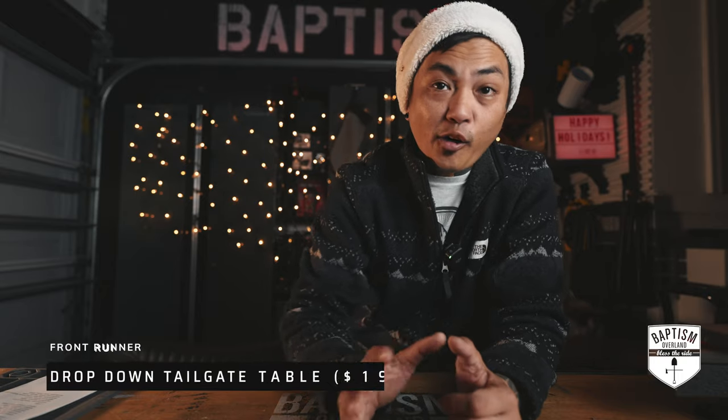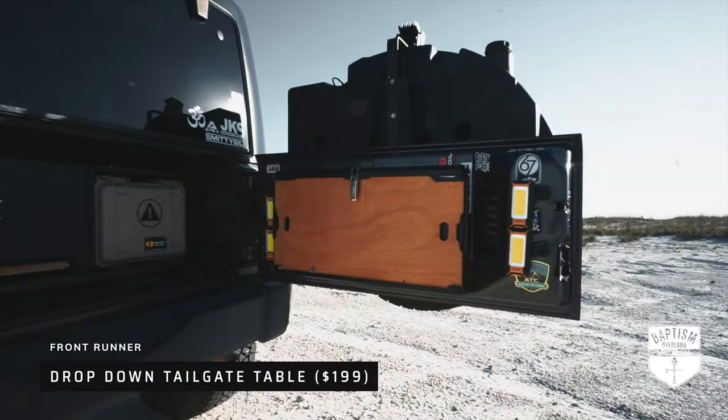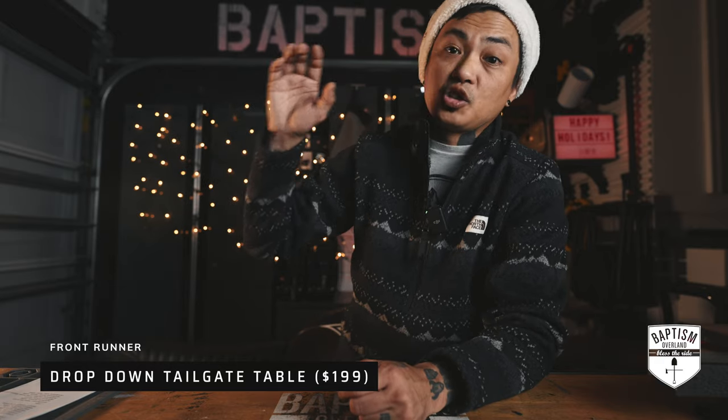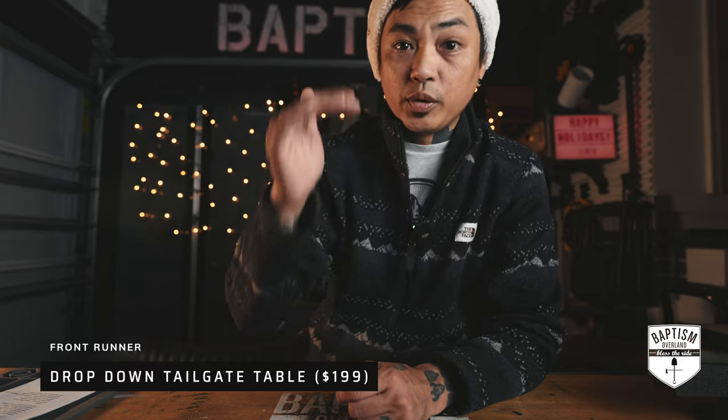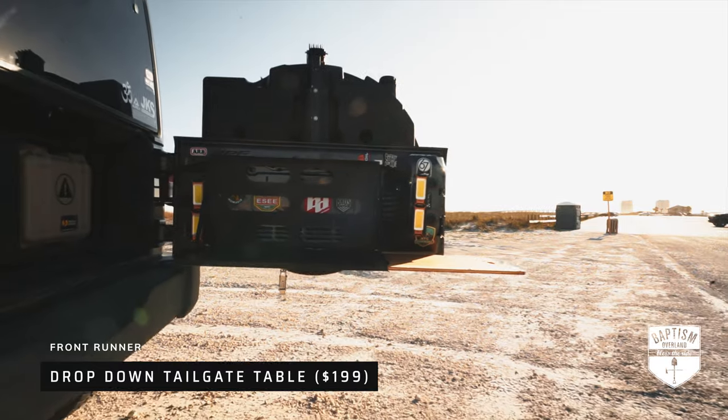And finally, rounding out all the items sub $200, the Front Runner drop down tailgate table. This thing has been a champ. This is one of the first things that when we get to camp, I am putting that thing down because I use it for a lot of different reasons.